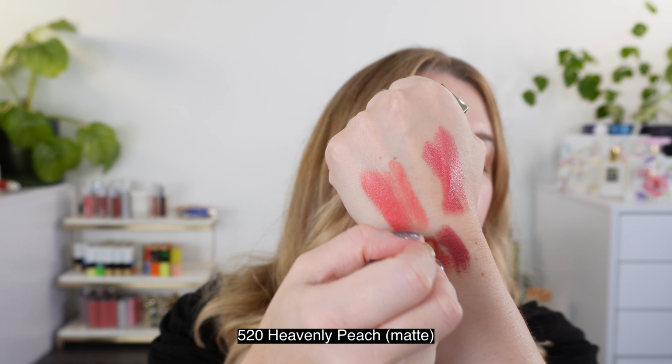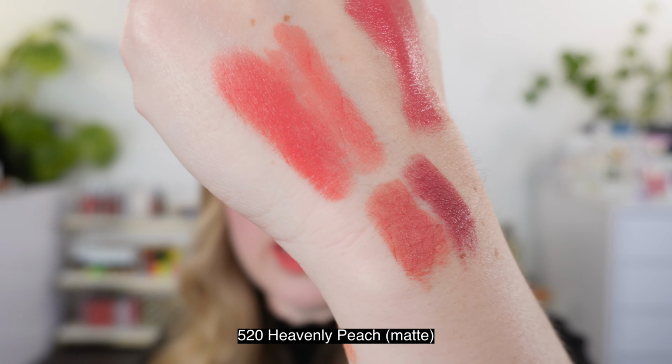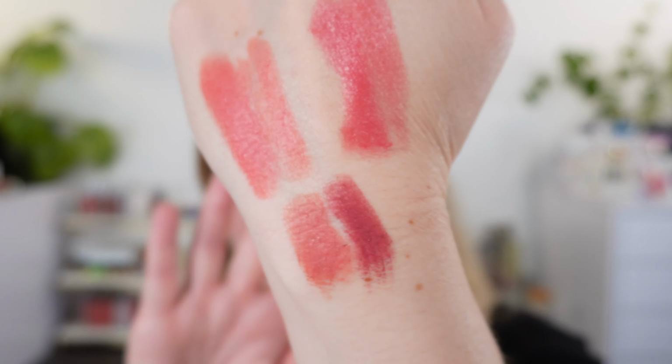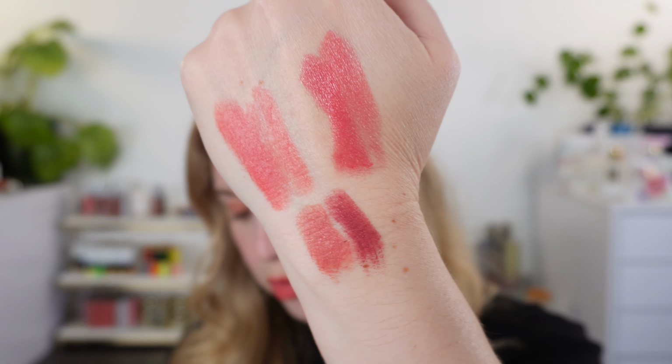We also have 520 Heavenly Peach. And I think this is a really nice kind of peachy shade. It's not as bright as the coral in here. It's got a little bit of a dustier vibe, and it's a little bit more subdued.